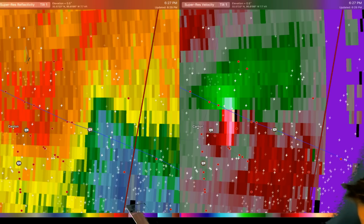And especially now, areas, it looks like it's passing over I-20 right now. And again, this thing is going to be completely rain wrapped, so you're not going to be able to see it coming before it gets to you. So again, if you're in the warning, just take cover and ask questions later.